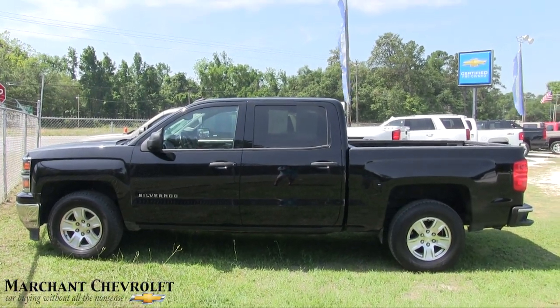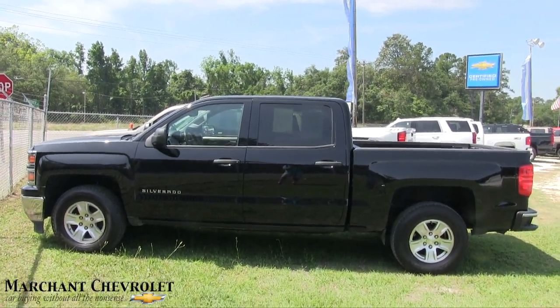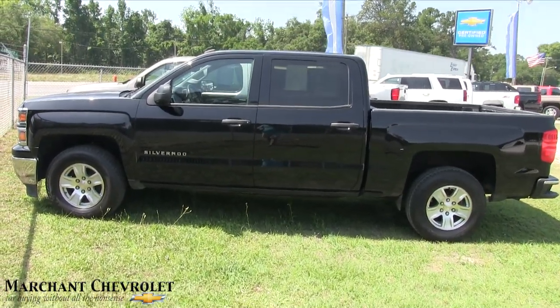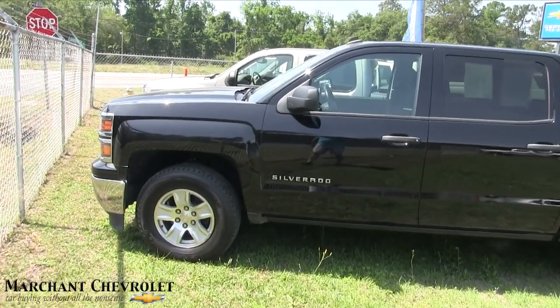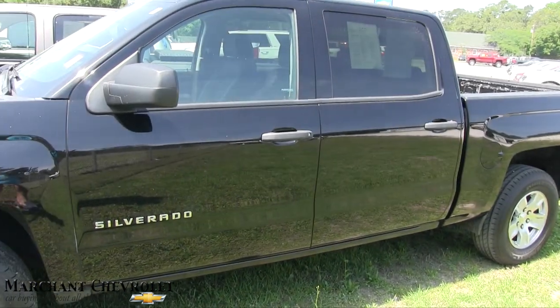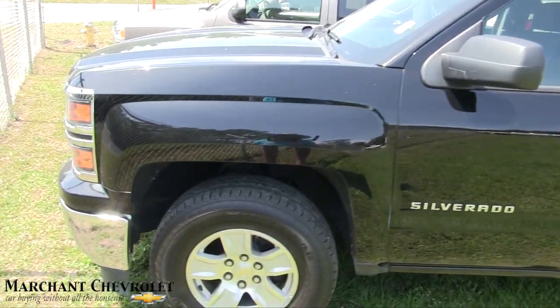What's up, everybody? Here's a 2014 Chevy Silverado at Marchant Chevrolet, certified pre-owned, and let's take a look at it. This one does have the LT package on it, and I'll walk around this pre-owned truck and let you see it today on camera. So black in color, full four-door. Wow, plenty of room on that one.